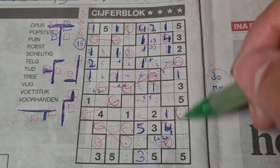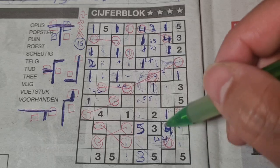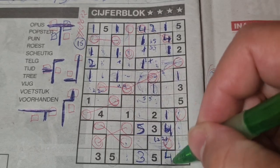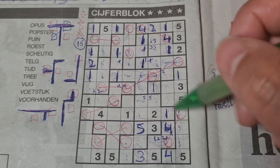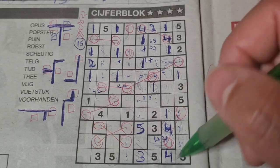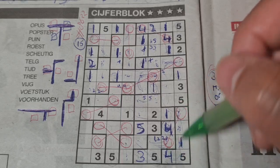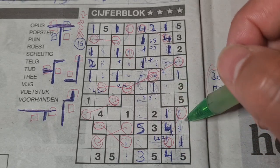Yeah, 4 is missing. These 3 boxes surround the 4 can be 4. So 1 box left for the 4 in this L-shaped area. Supposed to be here. These 2 boxes can be 1. So 1 box left for the 1 in this L-shaped area. Supposed to be here. So 2 numbers left in this L-shaped area for numbers 2 and 3.